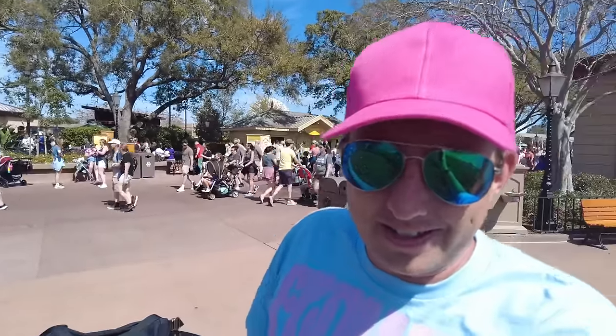Sage, what's your hat doing like that? You never wear it like that. Well, it's sunny and I forgot sunscreen, so now you get frontward facing hat, which I don't love, but we're moving on.